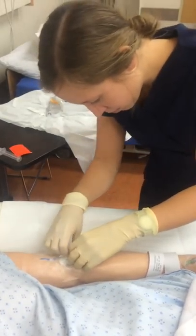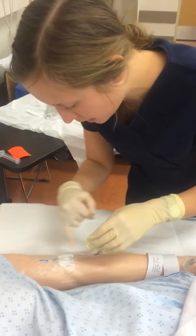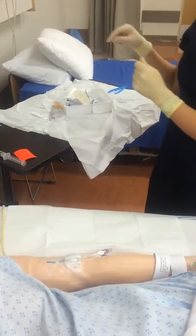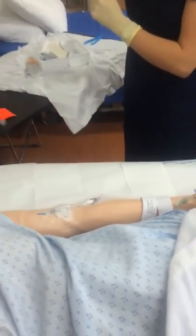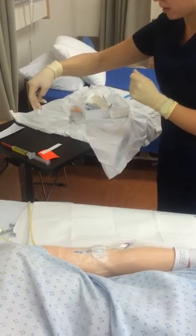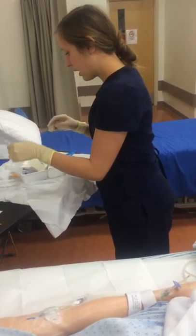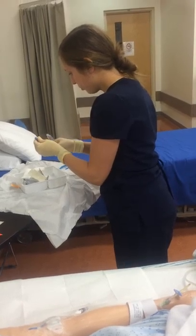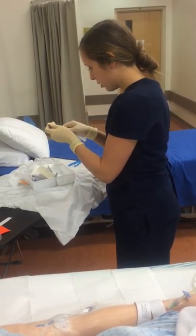So I try to make this as smooth as possible. Obviously for mine, it's a little challenging. Smooth that down. So I've got the whole IV site covered, including the stat lock. Alright, so I'd also take a pen afterwards and write my name and the date and the time I changed it. Okay, so the next thing I'm going to do is change the caps.